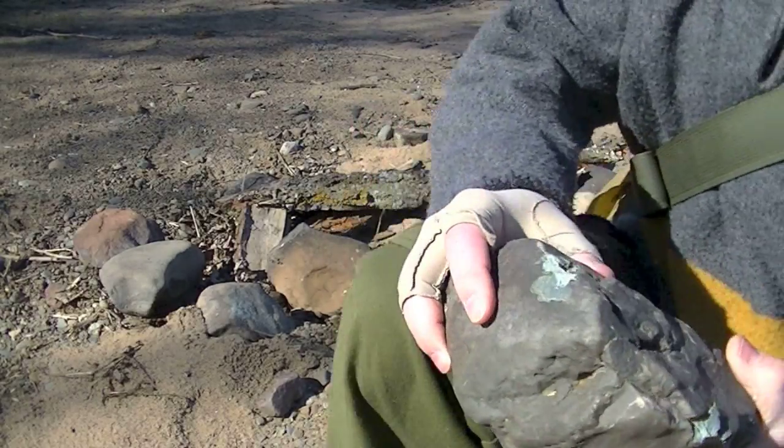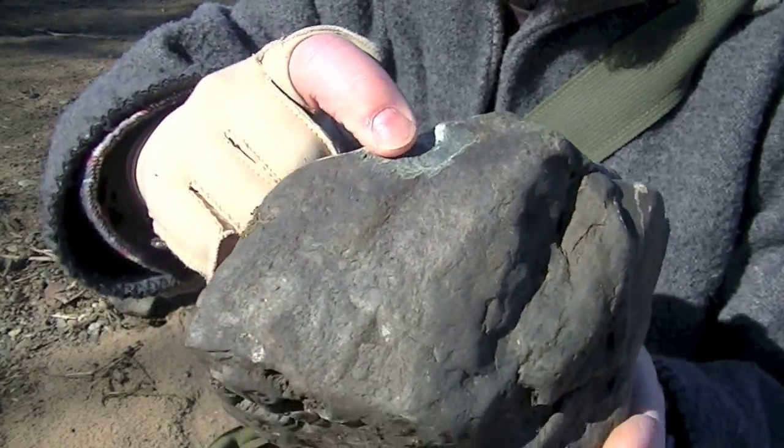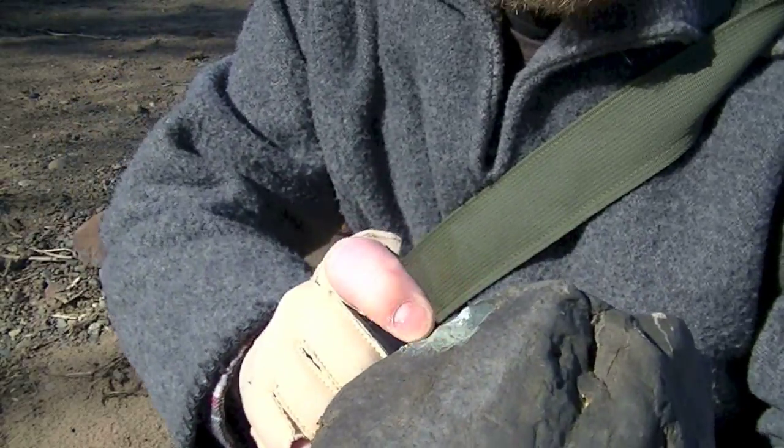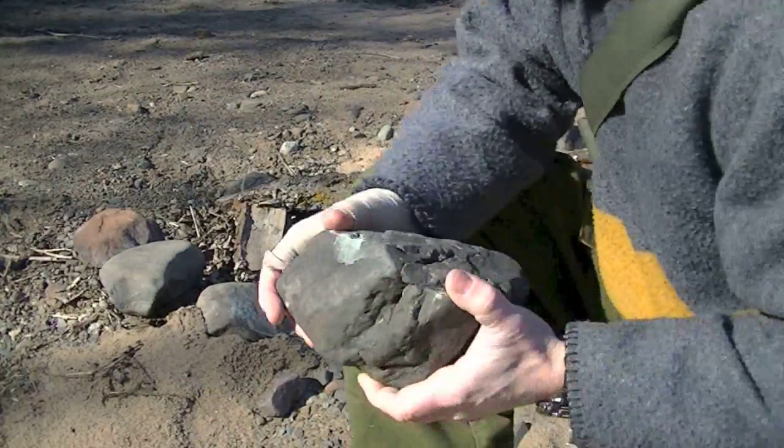I can kind of tell by the way it's breaking, it's a hard rock. It's not faceting. That is rough right there. I still want to break this a little bit more and see what happens.